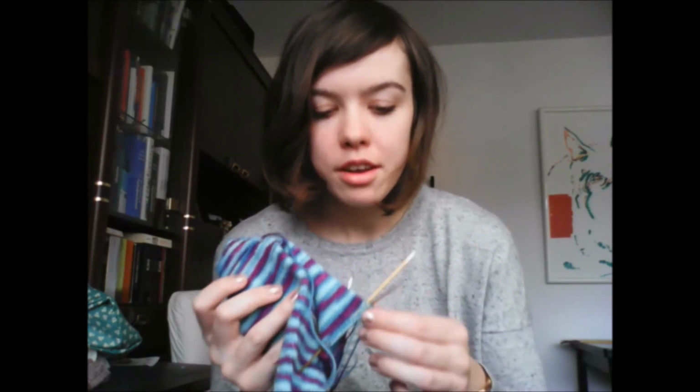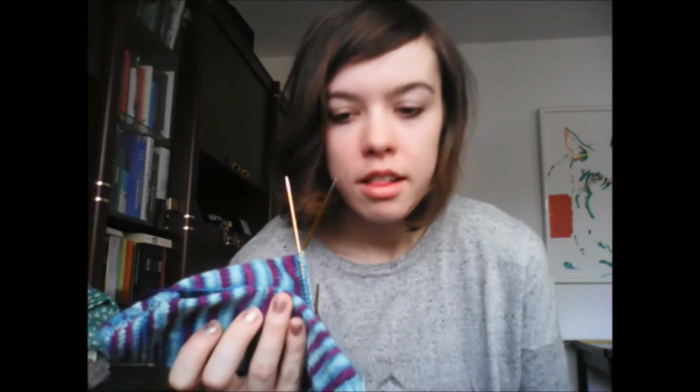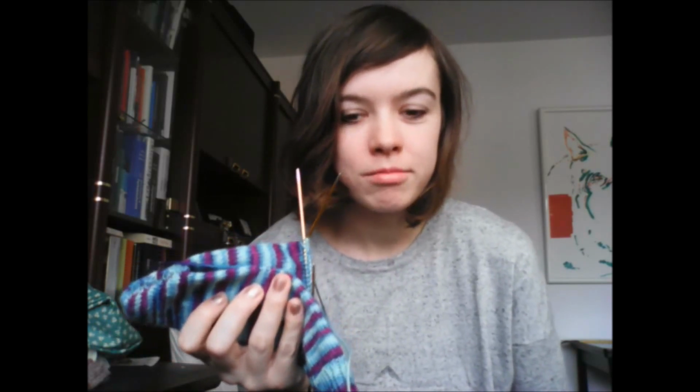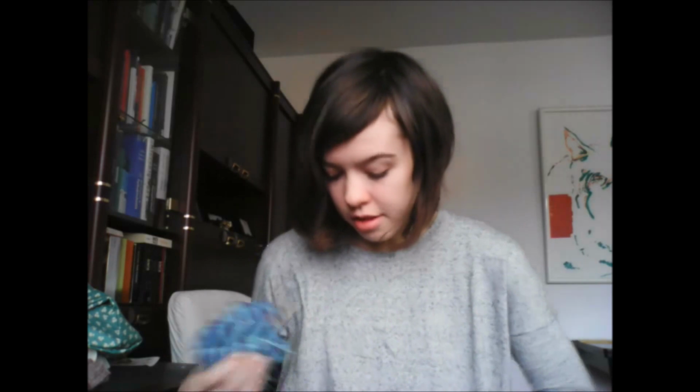2.25 millimeter KnitPicks Zings, which are my go-to sock needles. They're really, really light and they're relatively cheap. They're not the sharpest tips, but for vanilla socks you don't really need sharp tips. So yes, I really like them. So yeah, that's my socks.